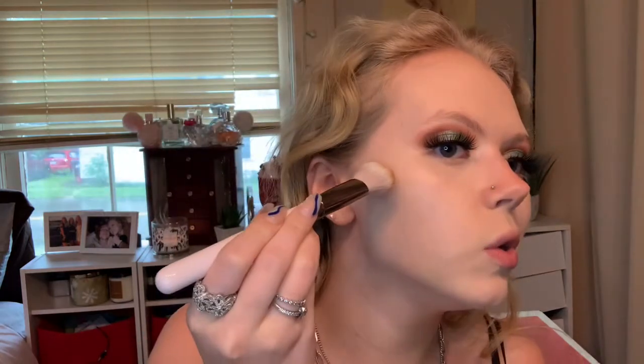I'm going to use this ColourPop brush, which I've never used before. It's the ColourPop F31. This is shimmery, by the way, so if you don't like shimmery bronzers, this is not for you, but it is cream. And the only cream bronzer I really ever use is my Fenty Matchstick.